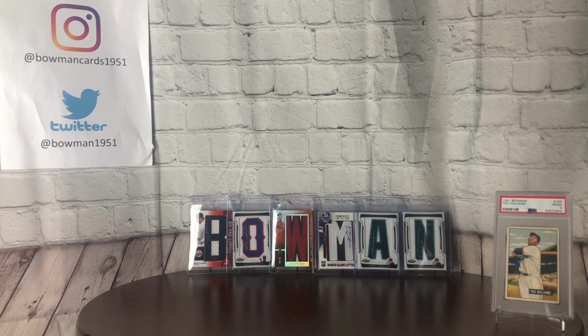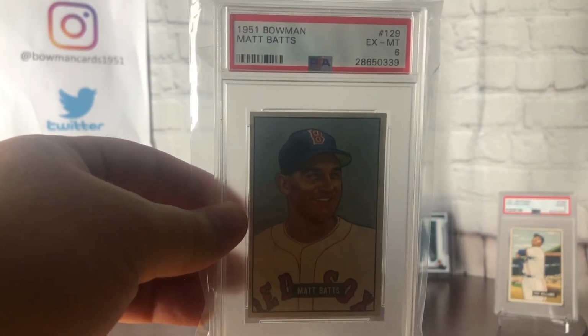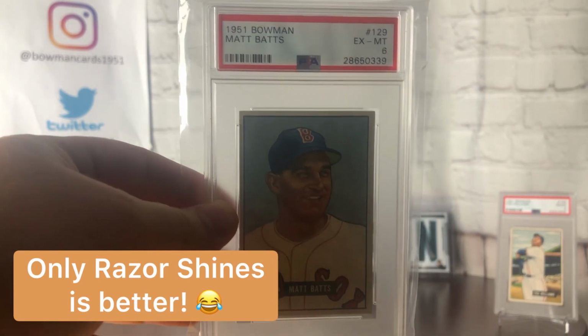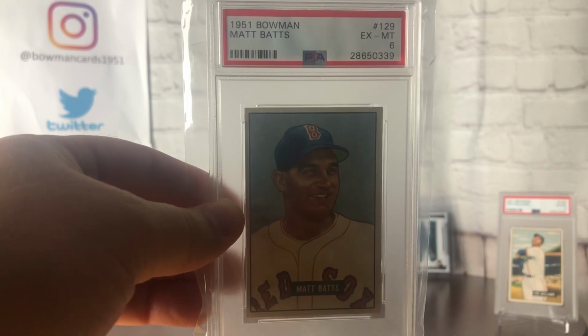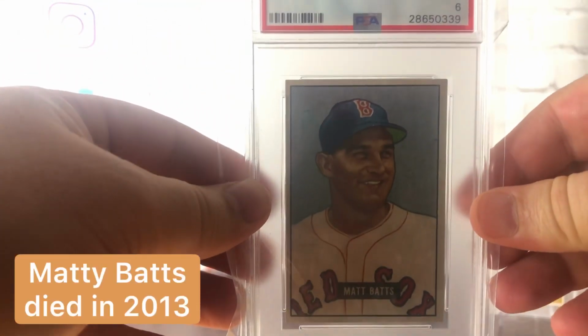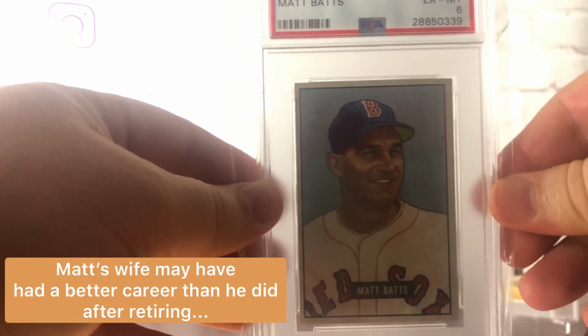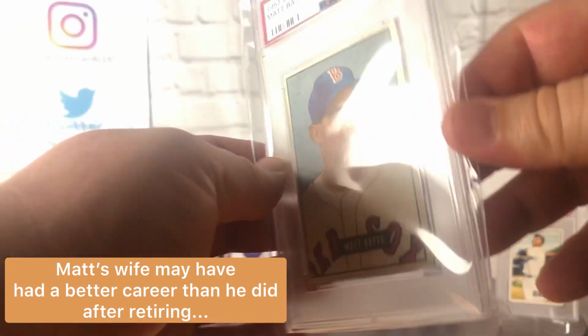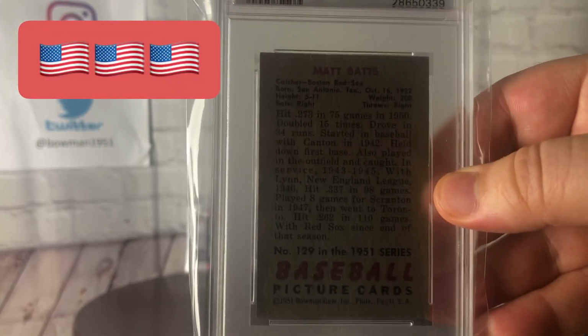And lastly, out of this bunch, one of the best baseball names I have ever seen, Mr. Matt Bats. Again, in the PSA newest holder there in a 6. Centering there, left to right could be a tad bit better. Top to bottom looks good. Coloring looks good. Artwork is nice. We have another military veteran on our hands.